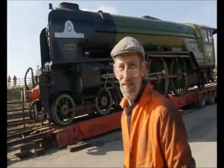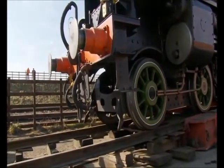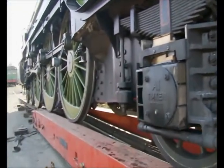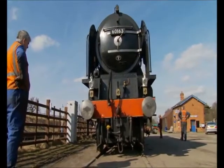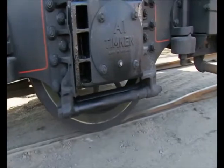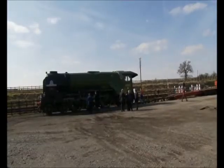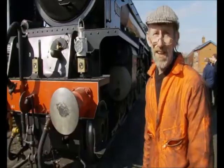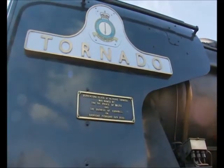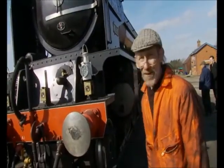Nice to see you back on the rails. It's a bit nerve-wracking. Under several pairs of watchful eyes, Tornado is safely dispatched from the low loader. We've just got to put the tender and the engine together now, and then we go down to Loughborough, and then basically put water in and fire in her, and she's off, which is better than being on the road.